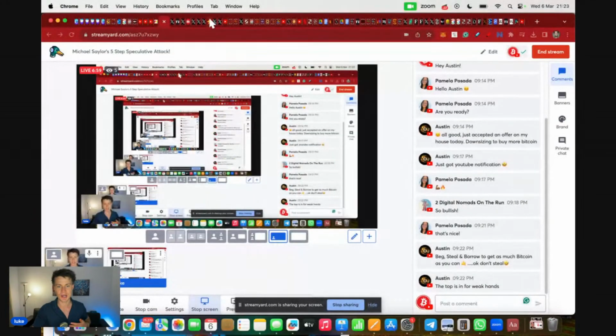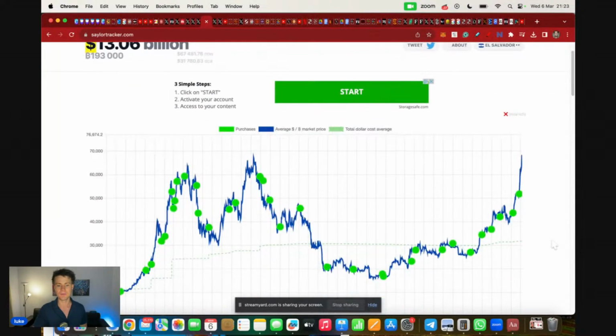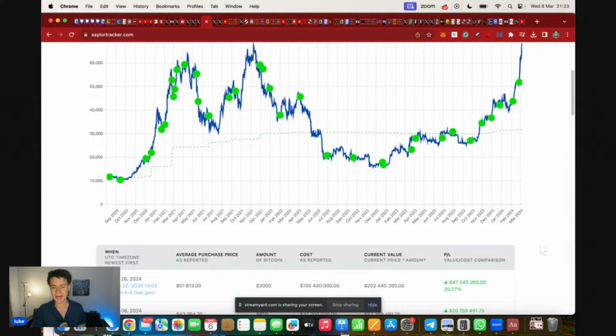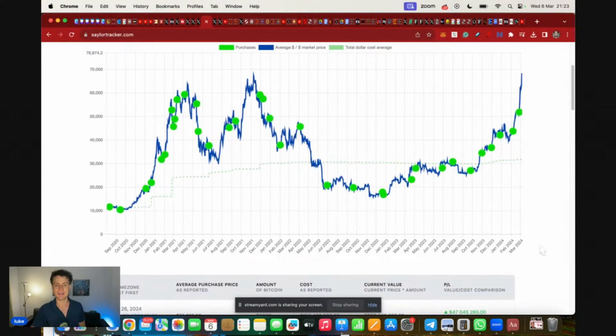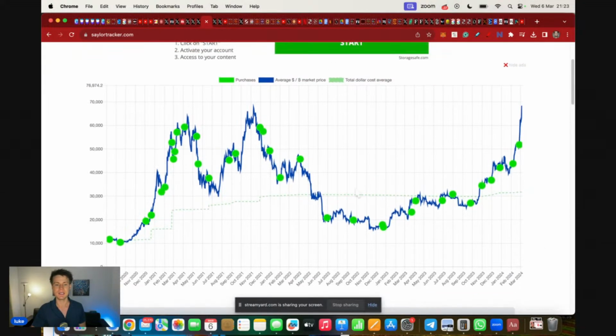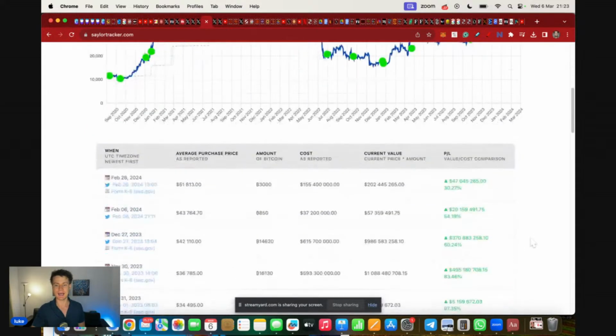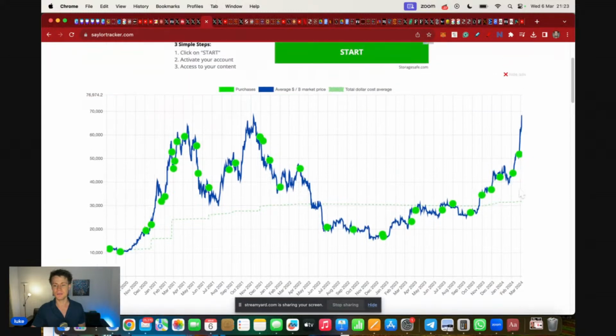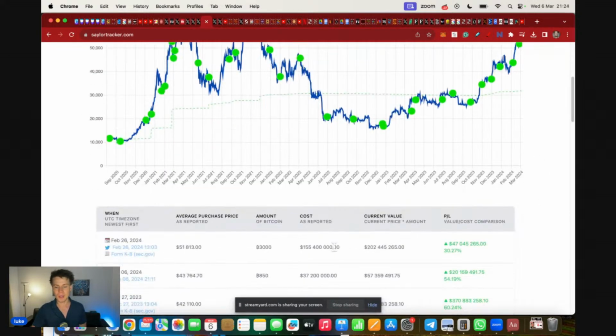It's been absolutely incredible, and I want to show you what it's done for the business, because this chart right here is going to teach us a lot about this 5-step flywheel that I believe we are seeing in the Bitcoin space executed by Michael Saylor. You can see the green dots show when Saylor has bought Bitcoin. He's pretty much bought the top, he's bought the bottom, he's bought Bitcoin absolutely everywhere, and he bought more Bitcoin only a couple of weeks ago on February 26th.